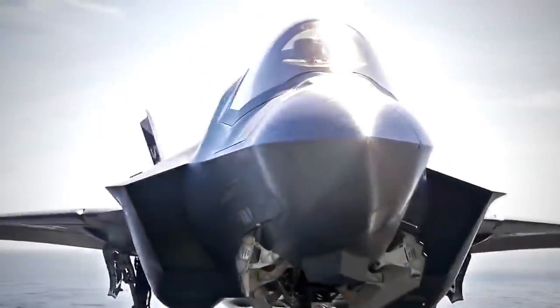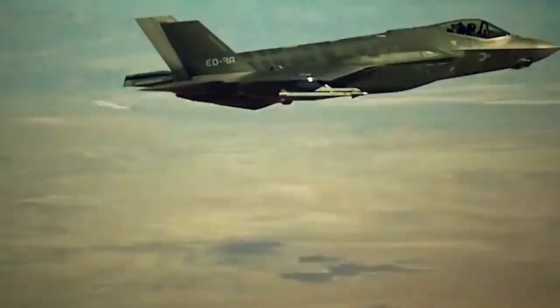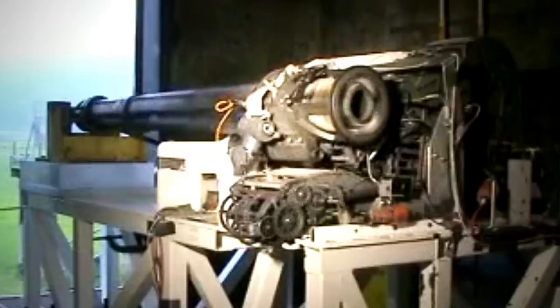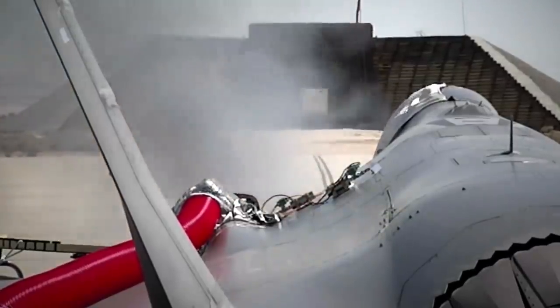Legendary aerospace company Lockheed Martin recently merged its F-35 Lightning II joint strike fighter with the impressive 25mm GAU-22A Gatling gun, creating a powerful weapon of devastating potential. Several tests have been carried out with mixed results.